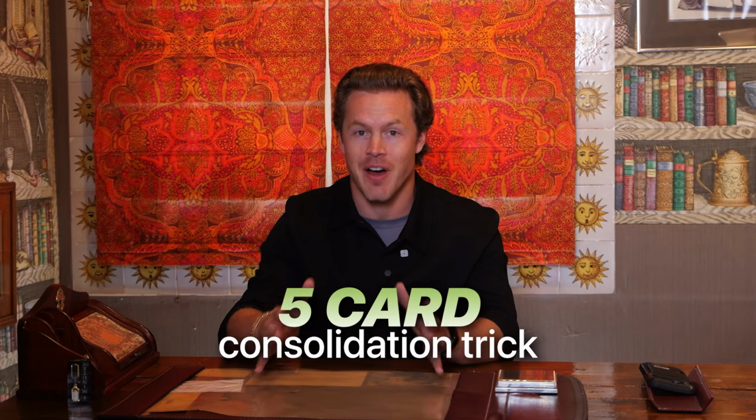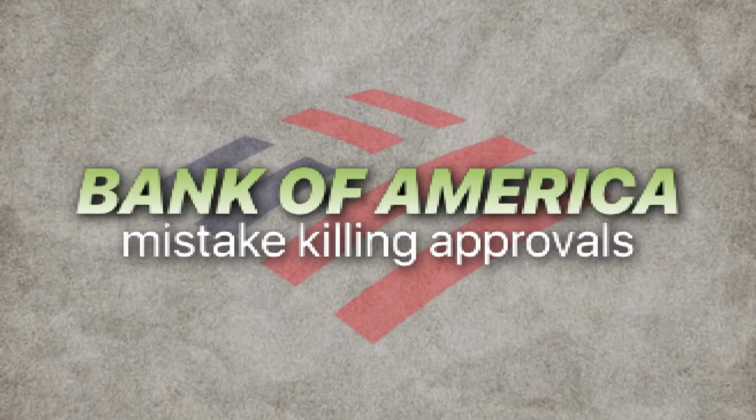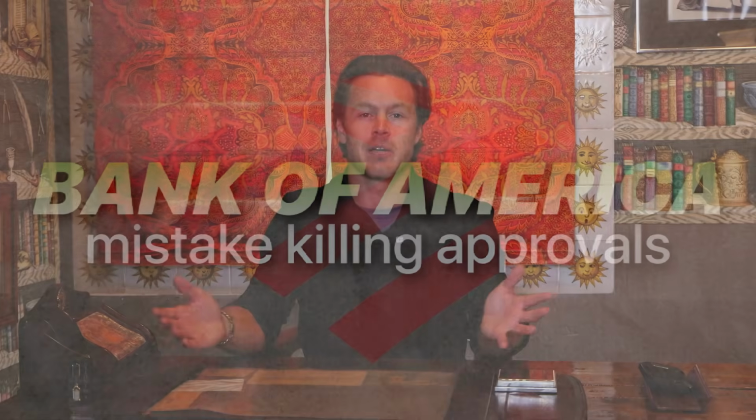I'm going to break down what they actually look for, the 30 to 90 day move that turns denied into approved, and the 5-card consolidation trick that almost nobody uses. I'll show you the exact data points to potentially use on the applications and where Bank of America fits in the bigger 4-bank sequence. Here's the thing about Bank of America.